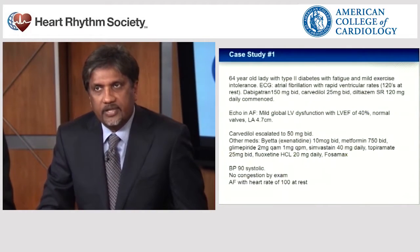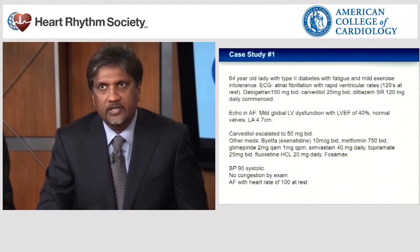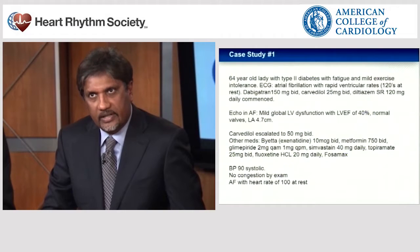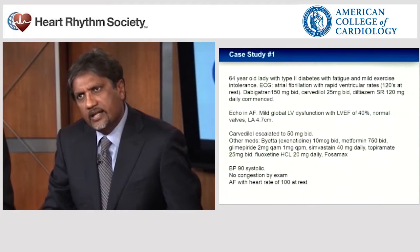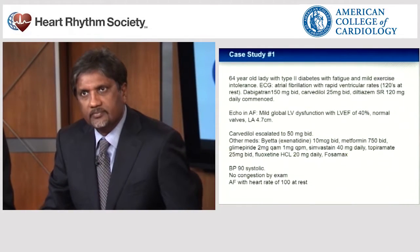An echocardiogram is done and shows mild global LV dysfunction in atrial fibrillation, but with normal cardiac valves and a left atrial dimension of 4.7. Because of increased heart rates, her carvedilol was escalated to 50 milligrams BID. Now, she was also on a number of other drugs for her diabetes that included Byetta, but also an antidepressant which included fluoxetine. And she had a remote history of epilepsy for which she was on topiramate.